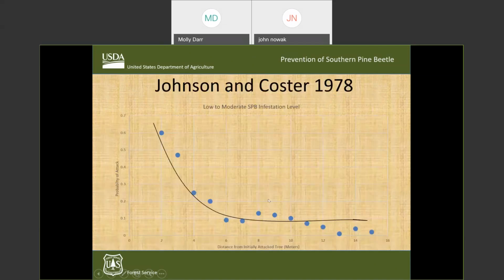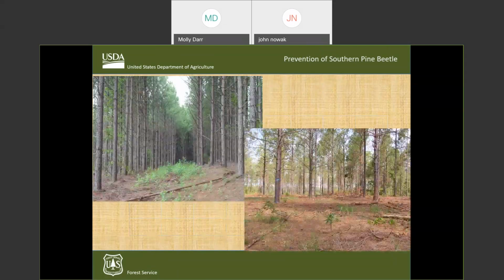They repeated this in a more natural situation during an SPB outbreak. And the probability of adjacent trees being attacked in their study decreased with distance from the attacked tree. So as they got out here to about 5 or 6 meters, about 20 feet, they saw the probability of adjacent trees drop dramatically. So I think that's important, not only from, do you thin during an outbreak? Does it change immediately for that stand? And I think it does.